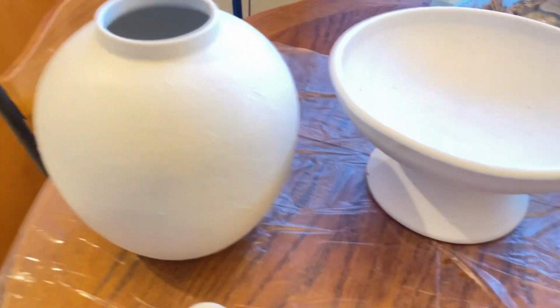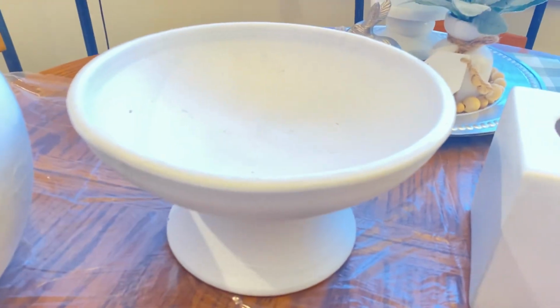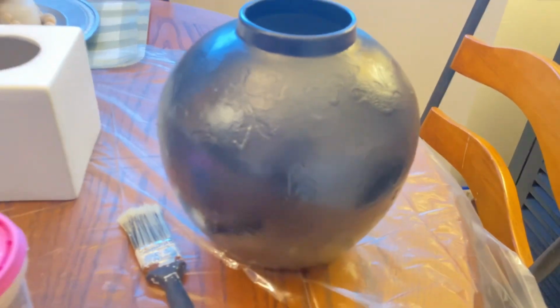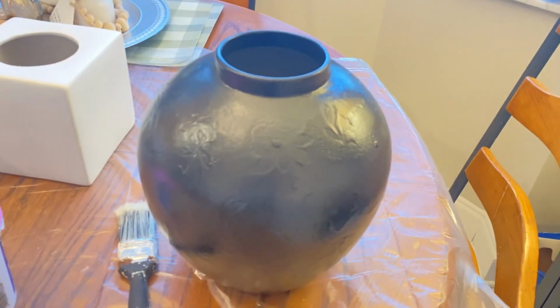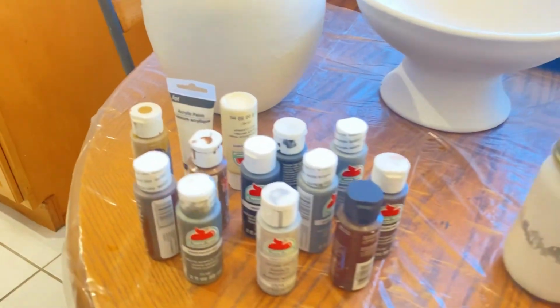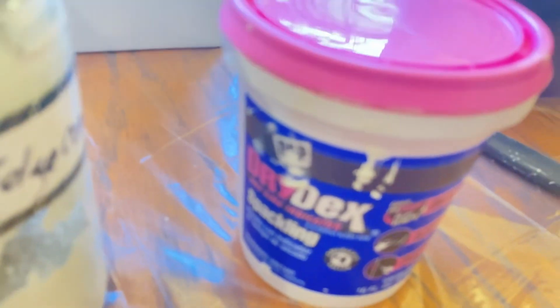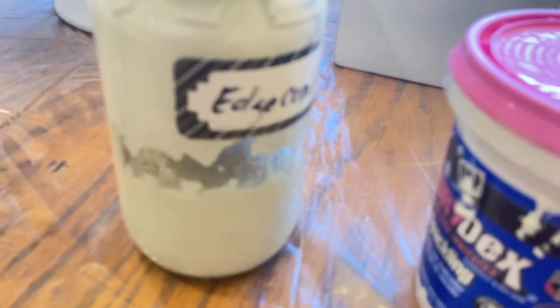And here we are with the base coat of white. And the thing is with these two floral Asian vessels, they actually have quite a bit of texture to them in the sense of sort of an outline around the flowers and whatnot. You can't quite tell there, but that's definitely noticeable in person.